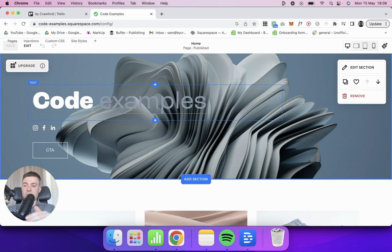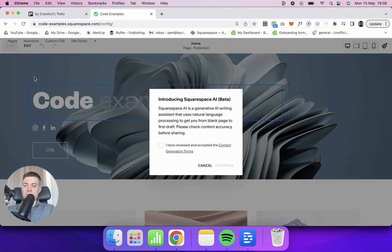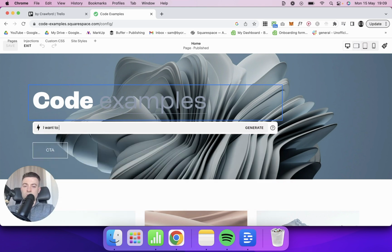Now, this applies to any text block. So if you click on text, you'll see this lightning bolt here. Now, if we click this, you're going to get a prompt that says, introducing Squarespace AI beta. Now, all you need to do is accept, and now you're going to get all these prompts. So describe what you want to generate. I want to write a title that sells, let's say, pom-poms to sports teams.